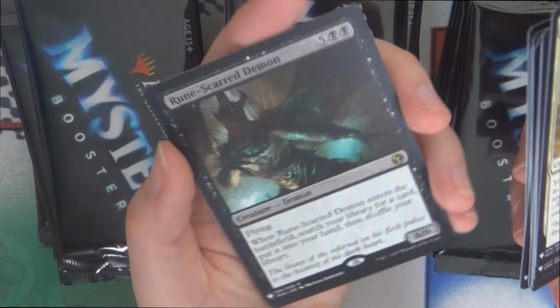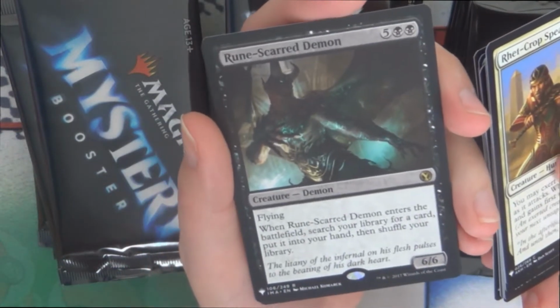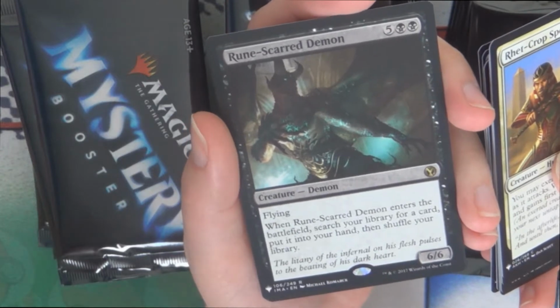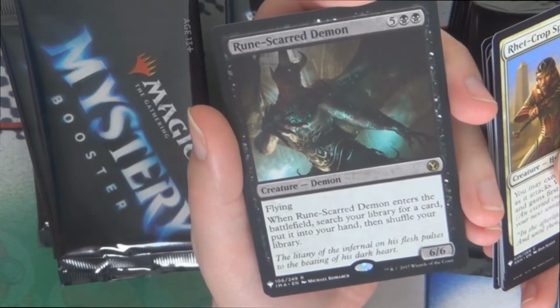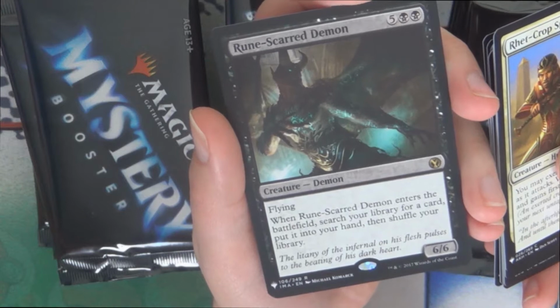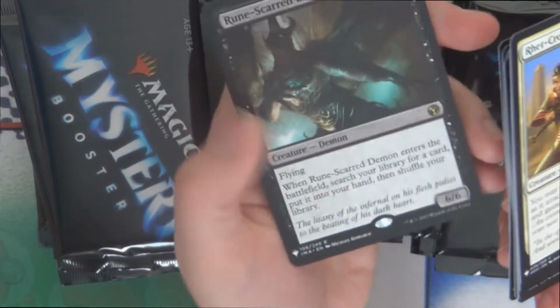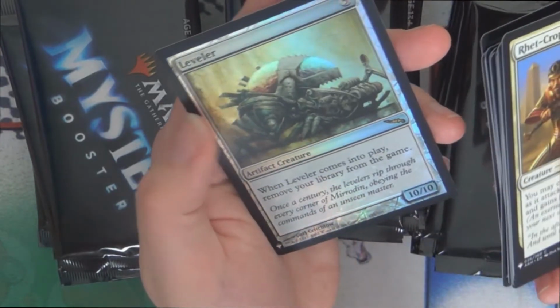They're gross. And then we have a Rune-Scarred Demon. 2 black and 5. It's a 6/6 with flying. When it enters the battlefield, search your library for a card, put it into your hand, and shuffle your library. That seems very good. Card search seems... It is 7 mana. Yeah.